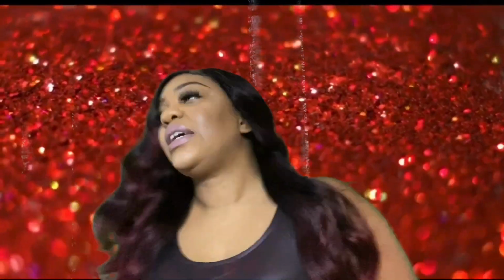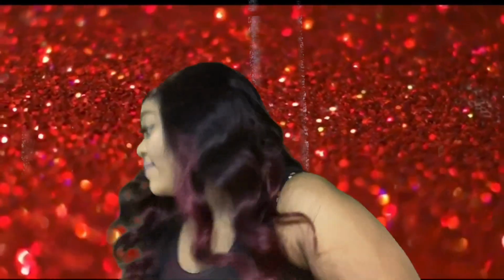So let's talk about this wig. Let me make sure I'm telling you all correctly. I believe it's a 13 by 5 wig, and that means that it is from ear to ear, and the lace stops kind of about right here. So you have tons of parting space.